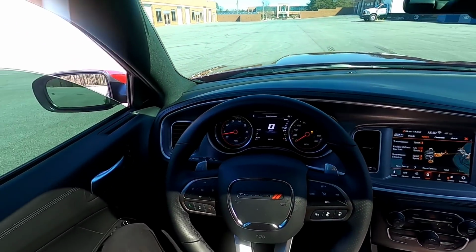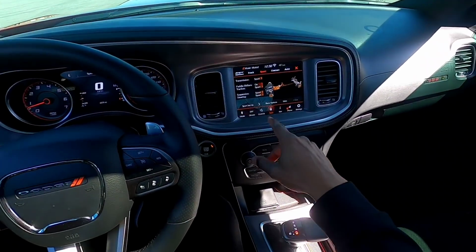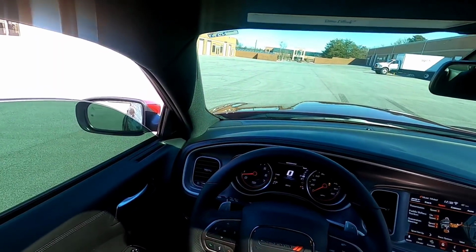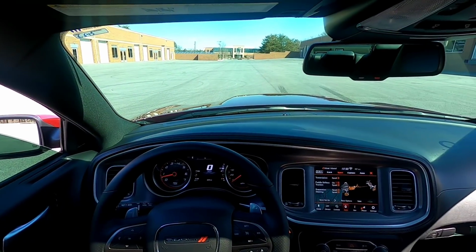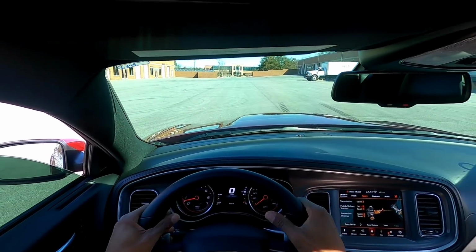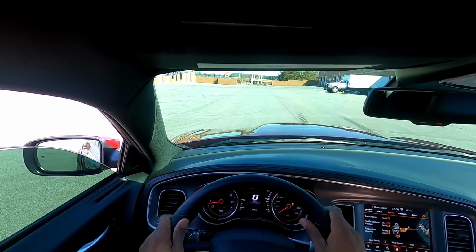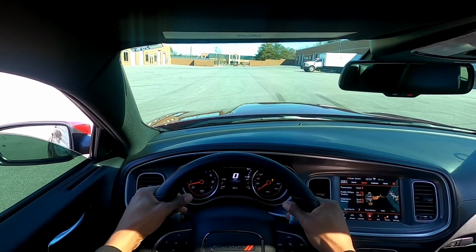I'm gonna put it in sport mode, and we're gonna hit it, and I'm gonna use the paddle shifter. The paddle shifter's on, yeah. So I'm trying to get in and get out, man, before somebody call them folks on me. I don't have a whole bunch of real estate, but we're gonna hit it and see what happens. Let's go.